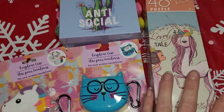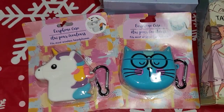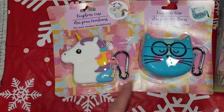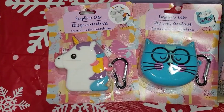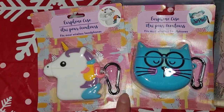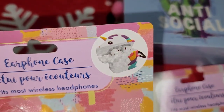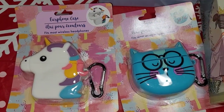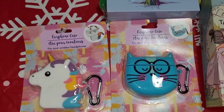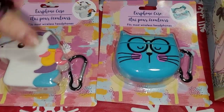Moving on, you guys, I did find a bunch of random cute little things from the Dollar Tree. They always have something new, something exciting to keep you coming back into the store. I did find these earphone cases, and it says they do fit most wireless headphones. They have the little carabiner clip right on the edge, and you can put your little earpods or whatever in there. Even if you don't use them for that, how cute are these to just hang from your keychain or your kid's backpack? They're so stinking cute. I just had to pick these up.